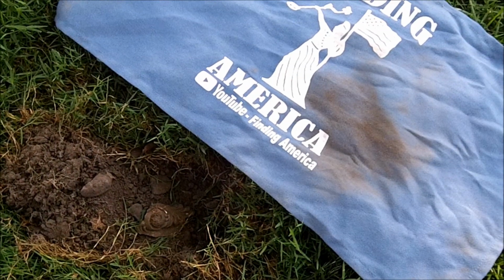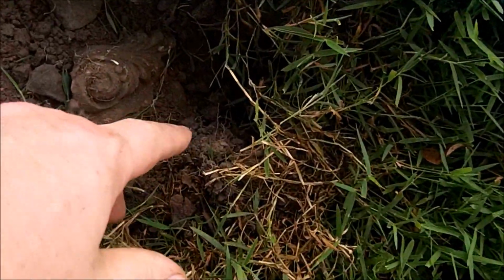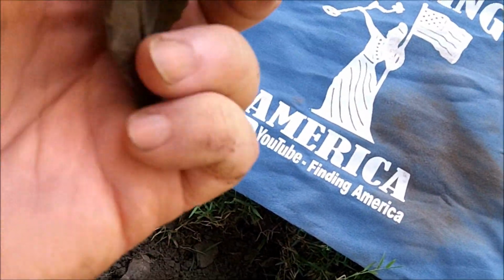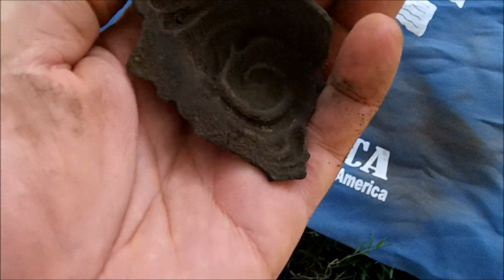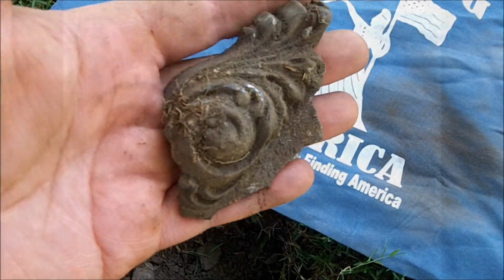Next signal's 1238, 1239. Right in the wheat penny range. Wasn't very deep, about 3 inches. It was pretty cool. Definitely an old piece of decorative, it's not iron, but decorative metal. Might have come off an old stove. Very cool piece. I like it a lot.